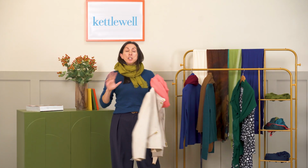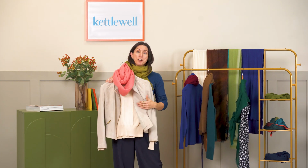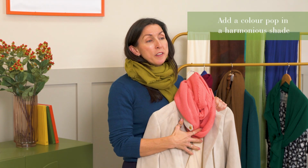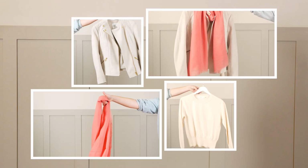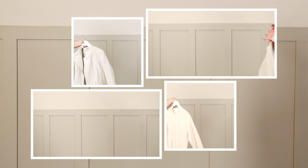Okay, first up, a really neutral toned outfit. It can be tempting when you've got an outfit based around creams and soft whites to go with a really similar shade in your scarf, but this is a perfect opportunity to elevate your outfit by adding a colour pop. If you choose one of your favourite colours, something that you know works really well for you, that's going to harmonise with the outfit. In this instance, because there are warm cream tones in the outfit, I've gone for a warm toned coral scarf, and I will talk a little bit more about choosing your perfect colour scarf towards the end of this video.